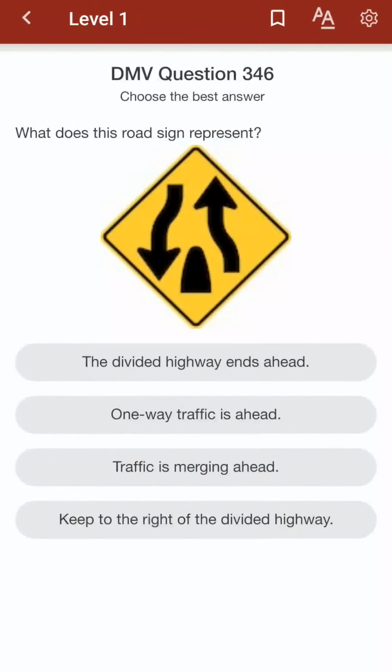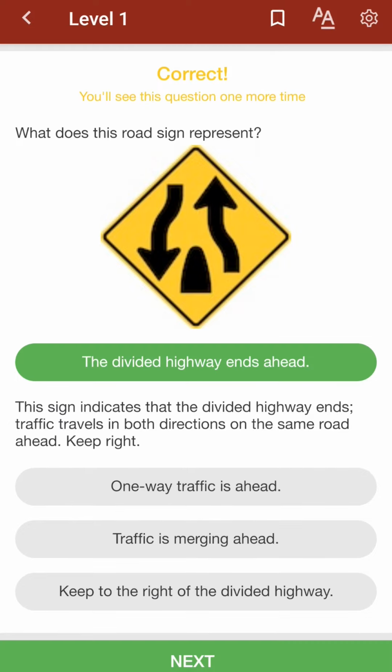Question 346. What does this road sign represent? Answers. A. The divided highway ends ahead. B. One-way traffic is ahead. C. Traffic is merging ahead. D. Keep to the right of the divided highway. The correct answer is A. Explanation. This sign indicates that the divided highway ends. Traffic travels in both directions on the same road ahead. Keep right.